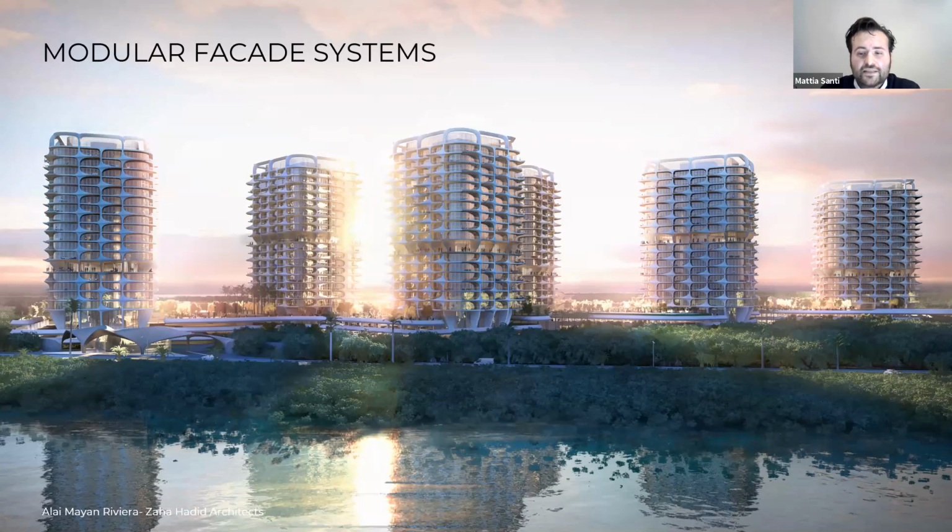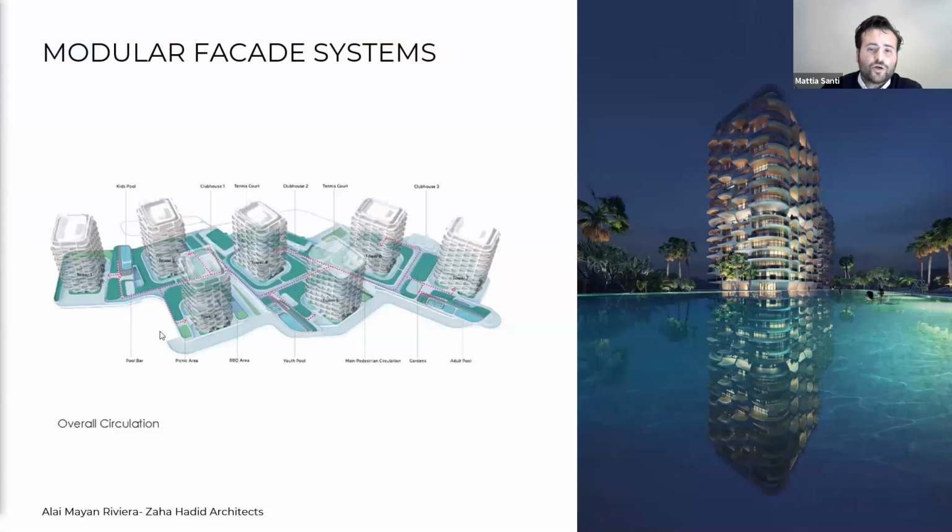The location and the distribution of the different towers was studied thanks to solar analysis to maximize the hours of sun on the podium, and at the same time optimize the views and the arrangement of the overall towers. And I wanted to talk about this project. I had the chance to work on the facade design of this project while working at Zaha Hadid Architects, because it's very interesting in terms of facade design strategy.